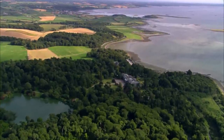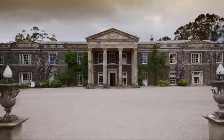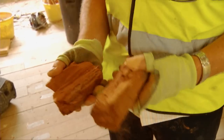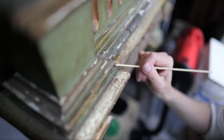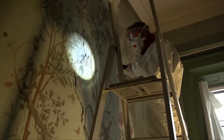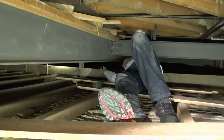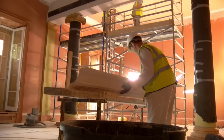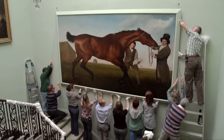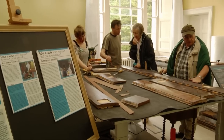Sitting proudly on the shores of Strangford Lough is Mount Stuart, a jewel in the National Trust's crown, and in desperate need of repair. Obviously, this is heavily rotted at this end. For the past 3 years, we've had unprecedented access as the National Trust in Northern Ireland has undertaken its most ambitious restoration project ever, going to extraordinary lengths to conserve not only the building itself, but its contents, including some of the rarest and most expensive works of art on this island. And all of this while keeping the doors open to the public.